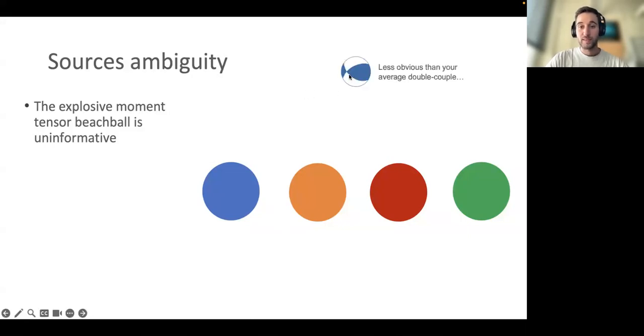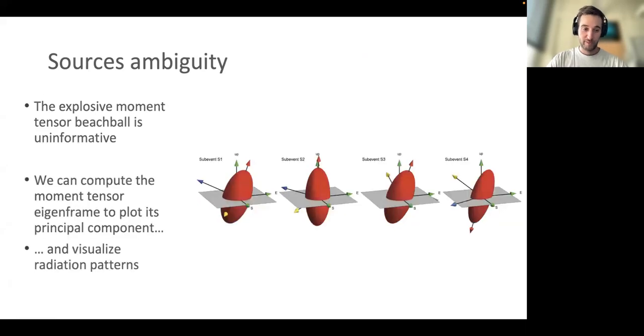Contrary to a typical double couple, where if you have a little bit of context, you might be able to tell where is the fault plane, what type of motion was on the fault. So this conveys a lot of information. This just tells us that all the energy radiates outward. But fortunately, the good thing with the moment tensor is that it's a purely geometrical object, and we can decompose it and basically compute its principal components. And computing the principal components of the moment tensor gives us its radiation patterns.